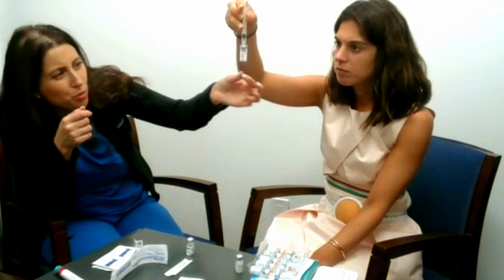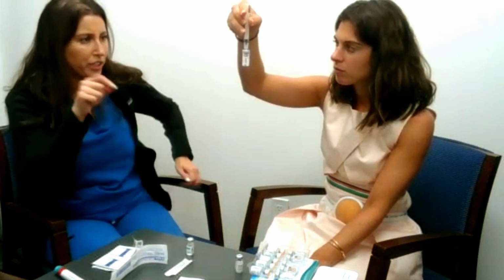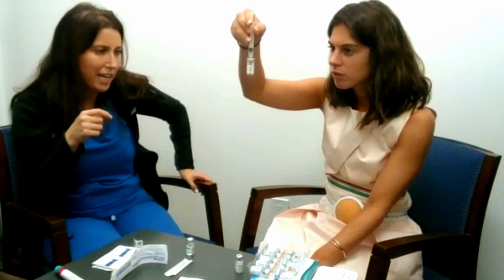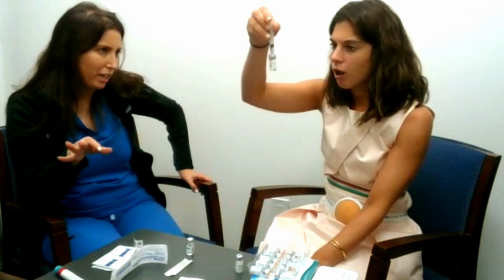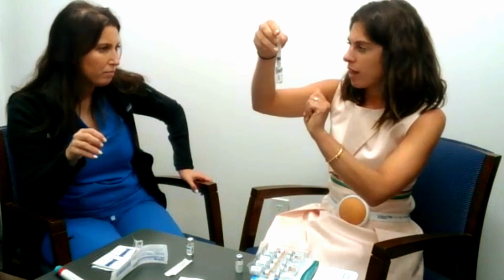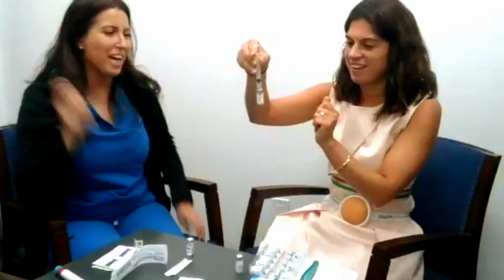If for some reason you see little pieces of powder, you can just turn it side to side, move it a little bit. But typically for the Menopur, it pretty much dissolves instantaneously. You should be gentle with this whole apparatus. Just side to side, you don't need to shake it up in the air.